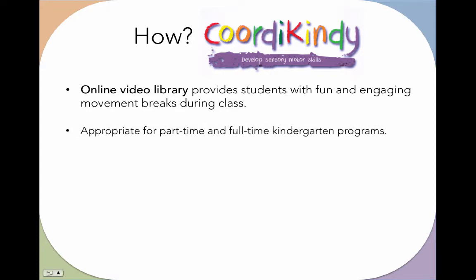CoordiKindy has been developed specifically for kindergartners and can be used for part or full-time programs. And it is easily adaptable for classrooms that include children with varying schedules. Furthermore, some children in the class may participate in CoordiKindy on a daily basis, while others for only 2 or 3 days each week. Perhaps most impressively, all students benefit from these exercises, filling gaps in their development often neglected by traditional schooling.